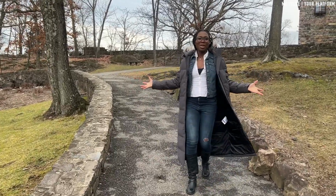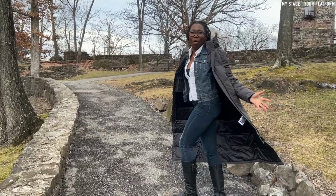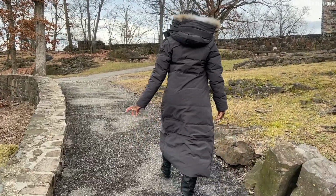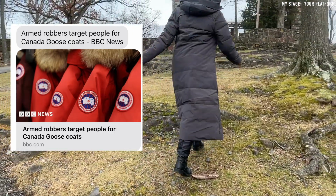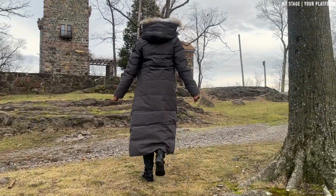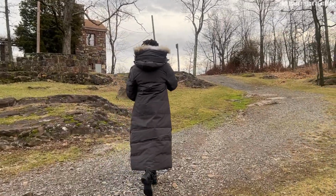I have about covered everything under the moon and sun when it comes to the Mystique Parka, but I meant to share one more vital information with you all. On Valentine's Day, BBC reported that armed robbers have been targeting people for their Canada Goose coat. So please be wary of your surroundings when you happen to have yours on. They rob people in public. They don't care where or when. So please be very careful.